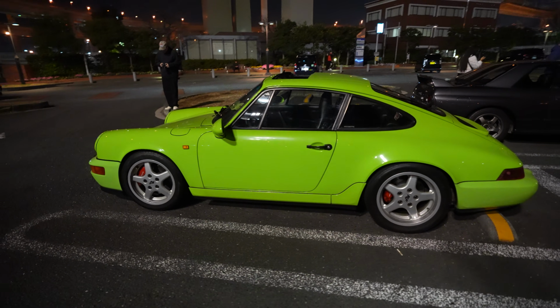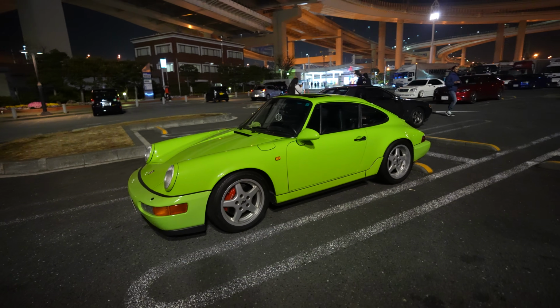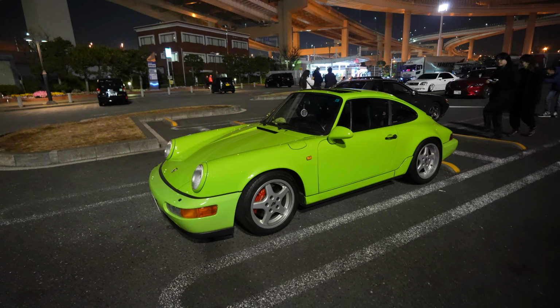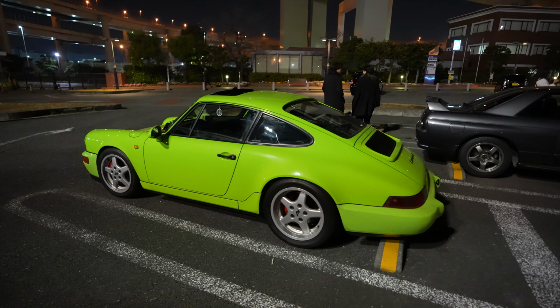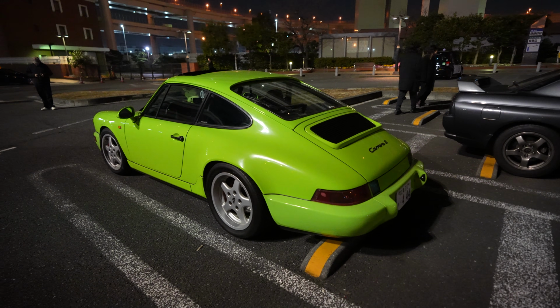Oh, here she is. I came around to the bright side. So it looks like a pretty stock 964. It's got the big red calipers up front, roof wheels. It's a Tiptronic, just like mine. And I really don't know if this was a factory color. It looks pretty clean. It could have been repainted, I'm not sure.